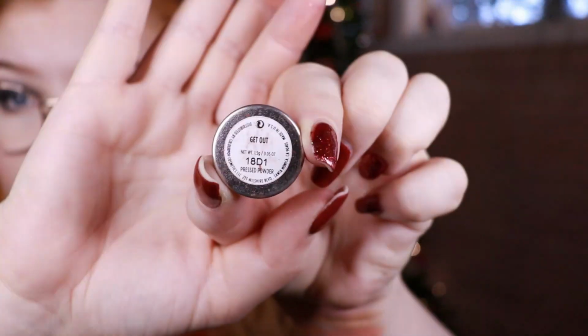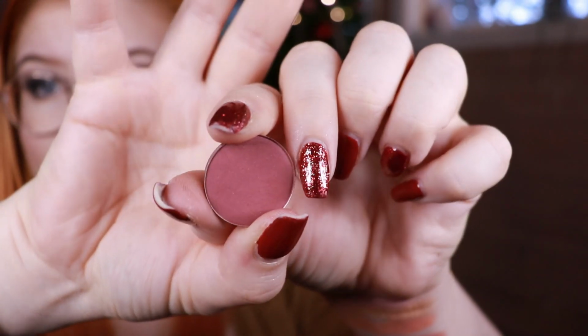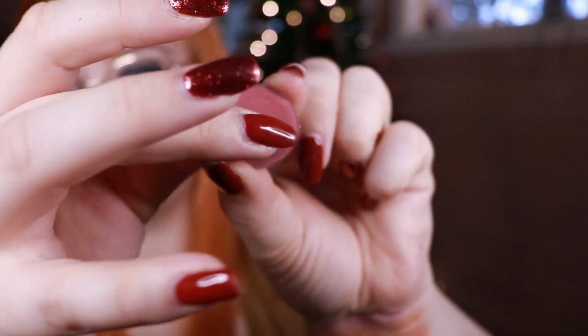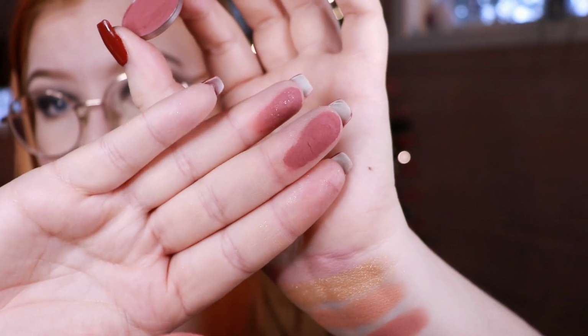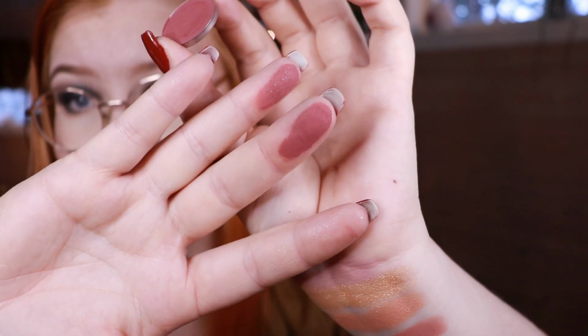I will just go ahead and find one. For example, we have here the shade Get Out, and it's different, but it's still very similar. So this is the shade Get Out, and here we have Pretty Cruel. So I could just use them for the same purpose, just without the micro sparkles in this one.